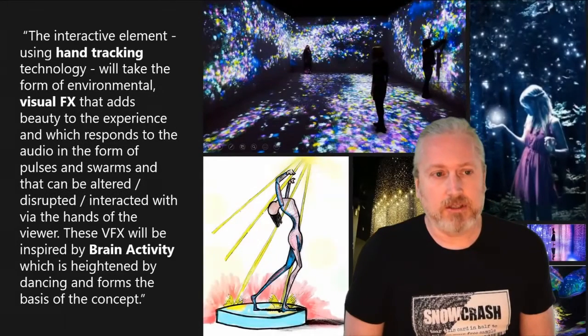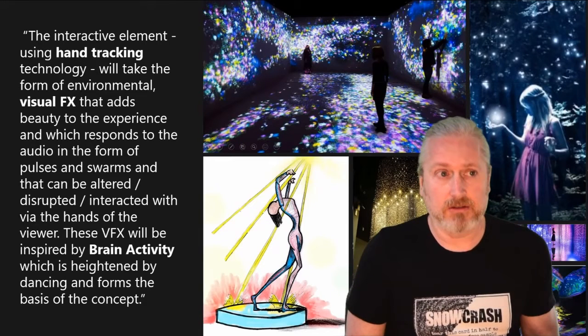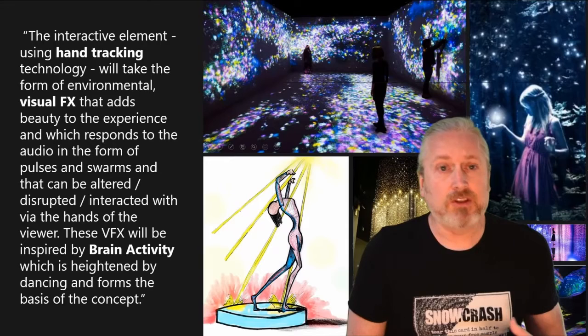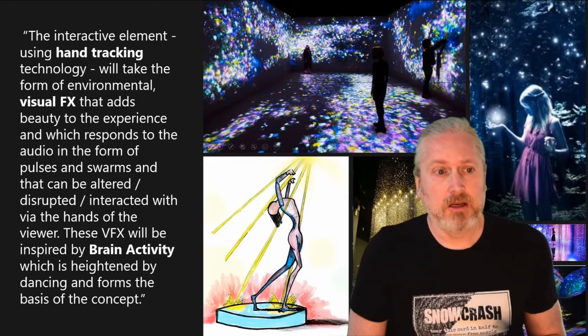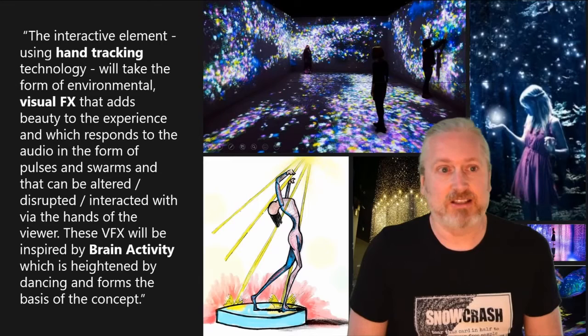Now this is the mood board. I hope this gives a sense of the style that we're aiming for. The inspiration that comes from this includes brain activity, obviously the dance itself, hand interactivity powered by hand tracking on the HoloLens, and super cool visual effects and sound effects.